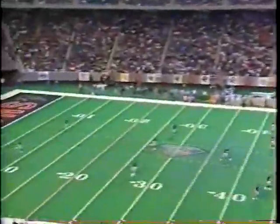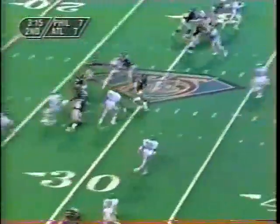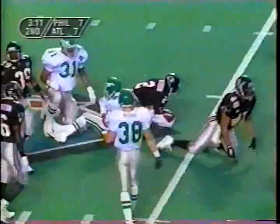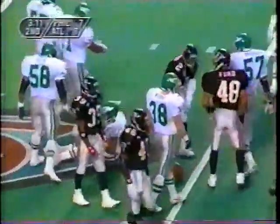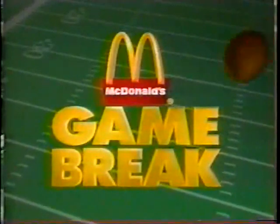Murray's kickoff will be short, handled by Clarence Bergan. Tackled at about the 34. Right now for McDonald's game break, let's return to James Brown in our Hollywood studio.